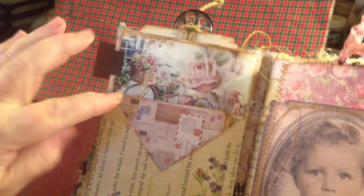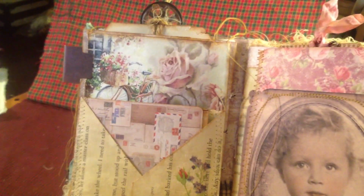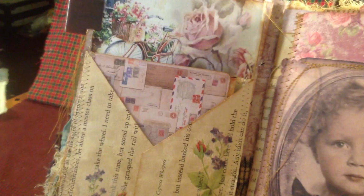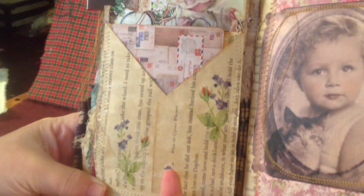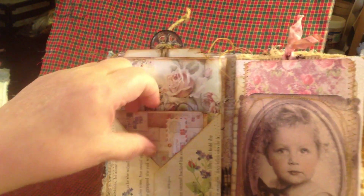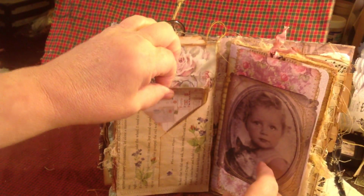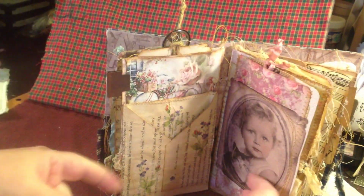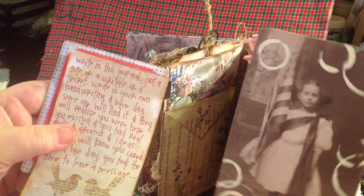And the next page, we have some pretty paper. I think I got that from Sue Olson's shop. And this is a pocket made out of a book page. And I'm not exactly sure who had that out there. Someone did. I saw it. And I put some napkin decoupage stuff on it. I'm not sure who to give credit to on that. So that's my bad. And here is a little girl.